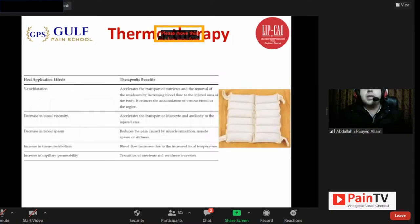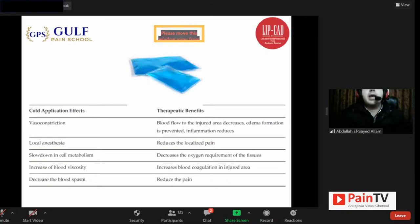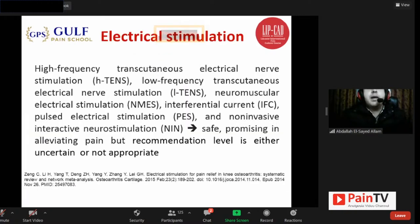Regarding thermotherapy, like hot pack and cold pack, it can help patients in early cases in reduction of pain. Regarding electrostimulation, this meta-analysis said that electrostimulation, either electroanalgesic or neurostimulation, is safe and promising in alleviating pain, but the recommendation level is either uncertain or not appropriate.